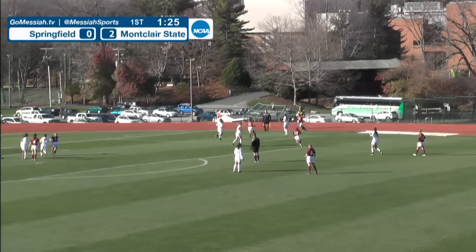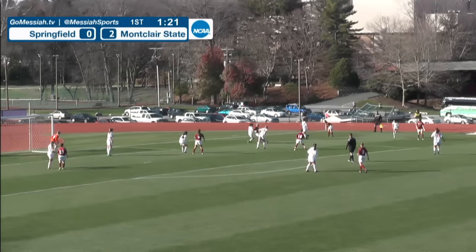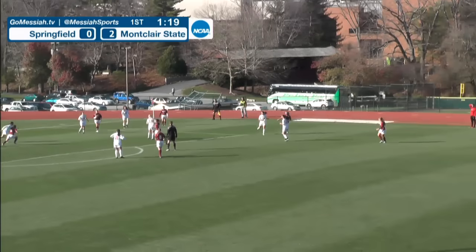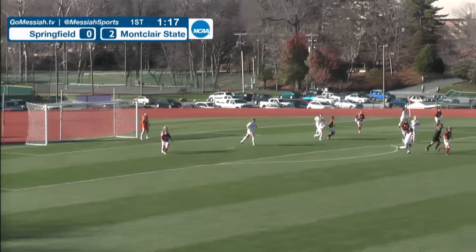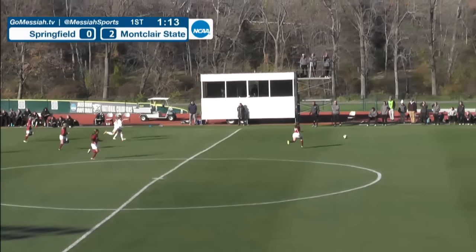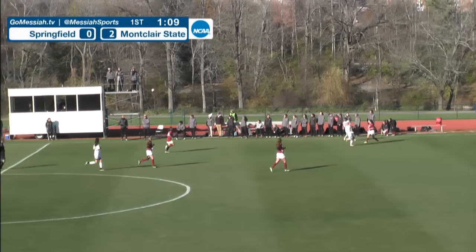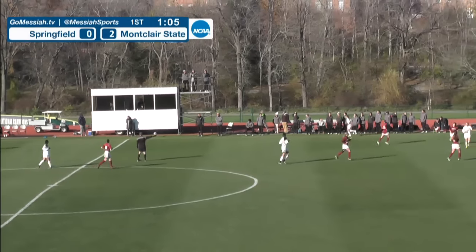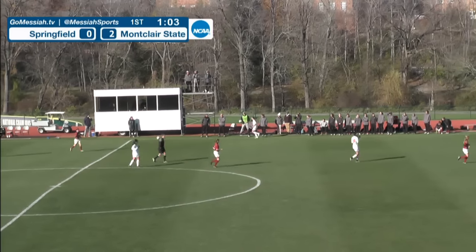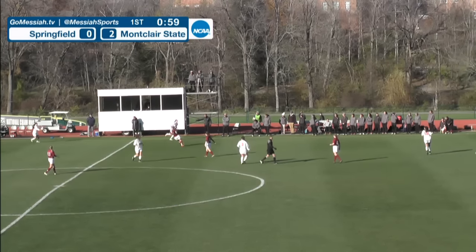Springfield with the throw, deep in Montclair territory. Finds Kelly just outside the 6. Kelly plays it back out to the 18. Swung in and cleared by Montclair. Good cover there by the Redhawks. Finn bodied up by Monson. And Springfield clears it to the outside. 1 minute to play. 1 minute remains in the half.